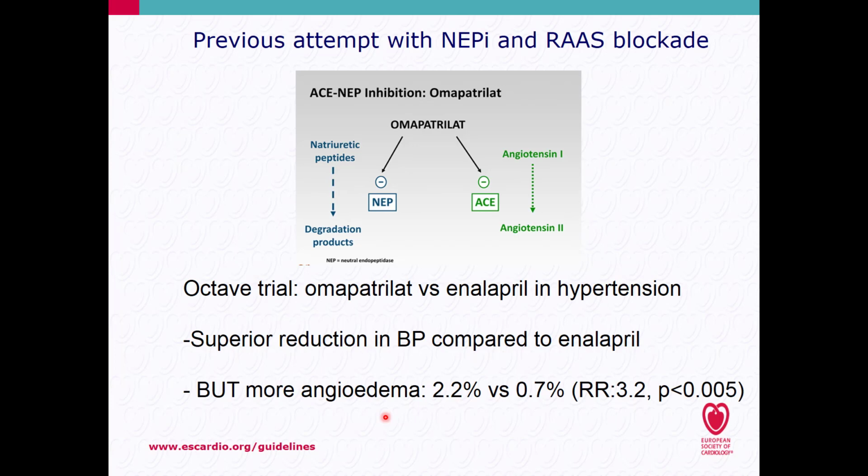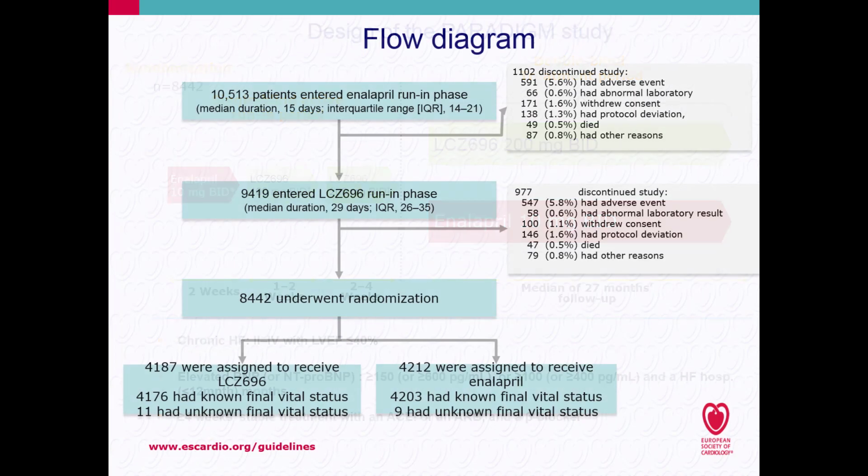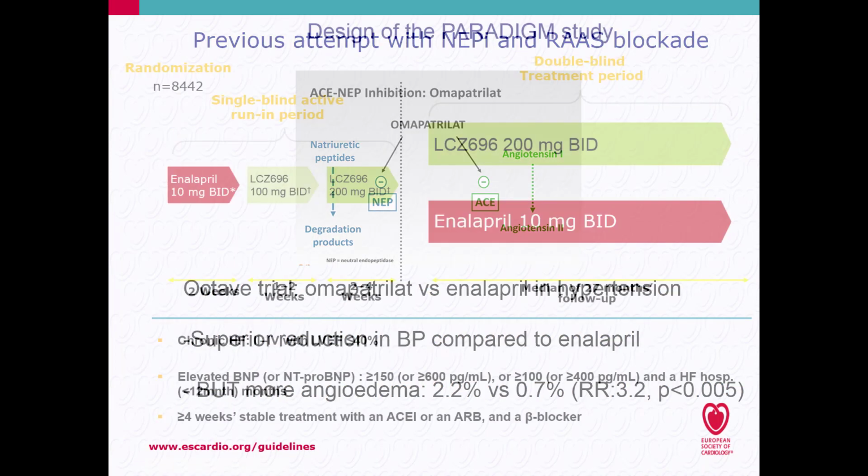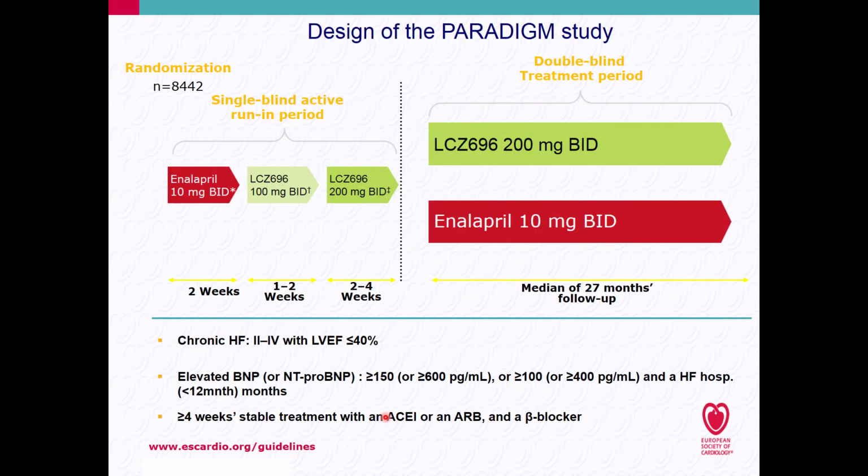Well, next from this, the valsartan sacubitril, the ARNI, so the neprilysin inhibitor was hooked up with an angiotensin receptor blocker, and this is really the design of the PARADIGM trial. Probably you've seen that before. It was a large trial with more than 8,000 patients, and I think the design of the trial is very important to understand also the algorithm in the guidelines.